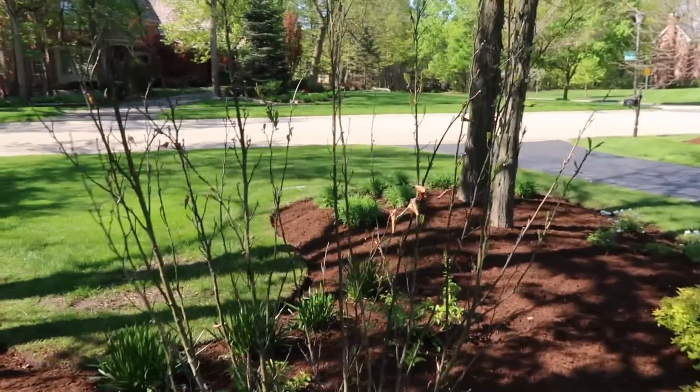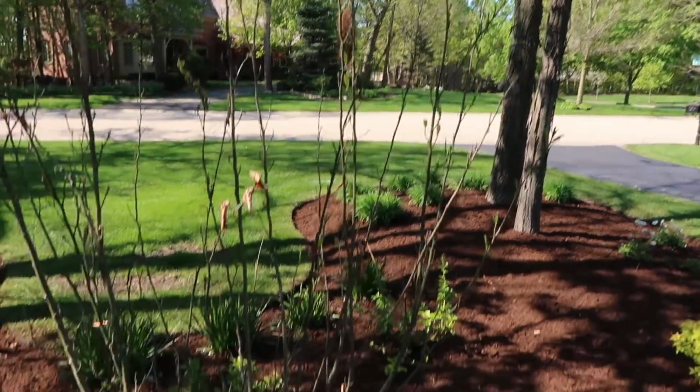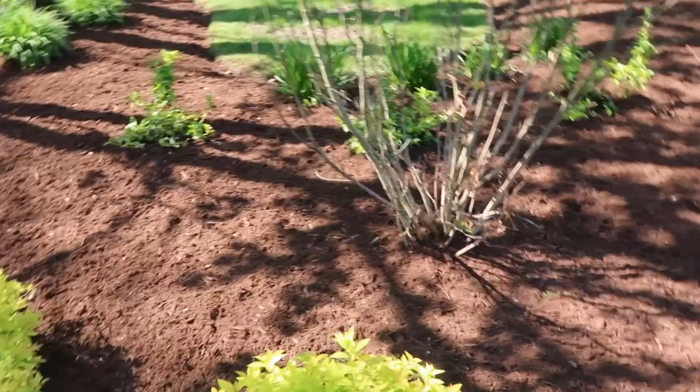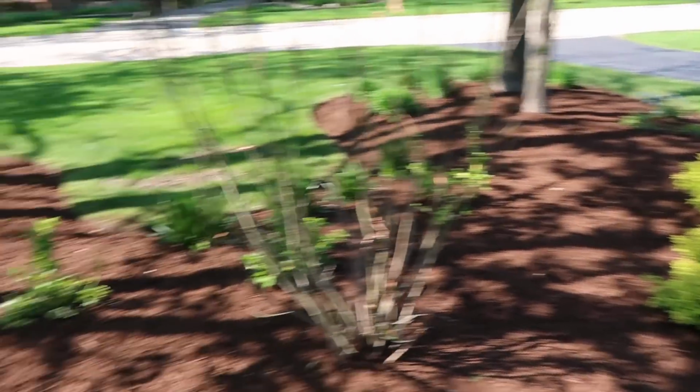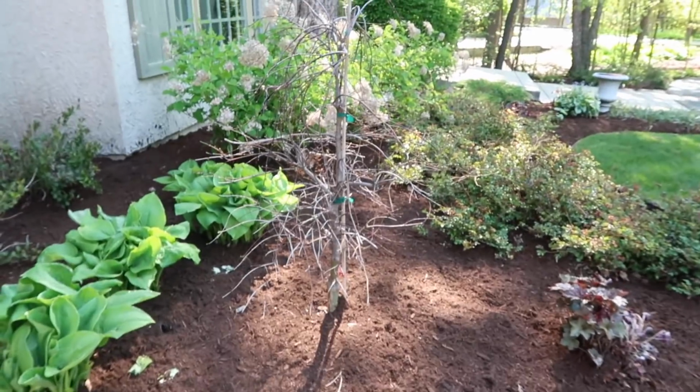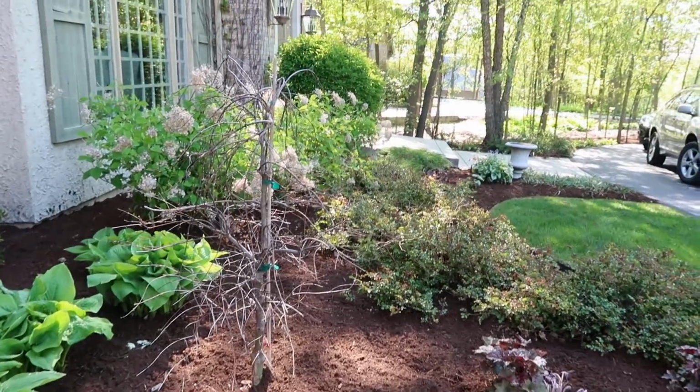Not sure this made it through the winter. Got a little bit of budding up there, but I don't know. We'll see how well it fills out. And I do not think our Japanese maple lived. We have to get that replaced. Always something.